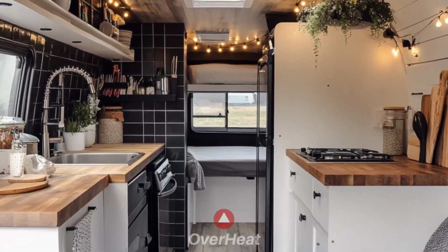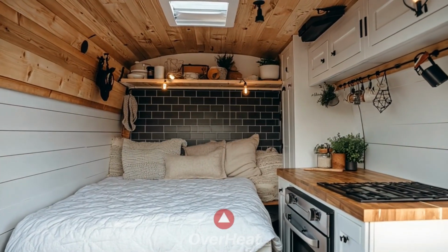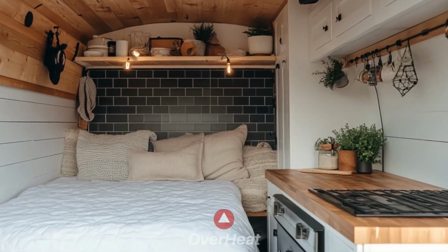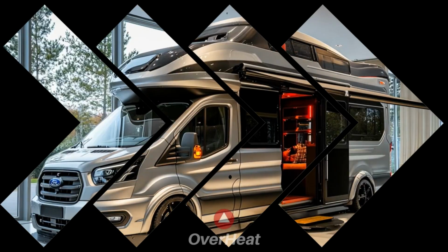Storage will be cleverly organized with concealed compartments, under bed drawers, and hanging cabinets. At night, dimmable ambient LED lighting will produce a comfortable ambience. Premium materials that are lightweight, strong, and easy to clean will be used inside.